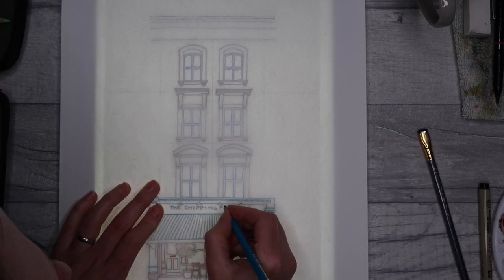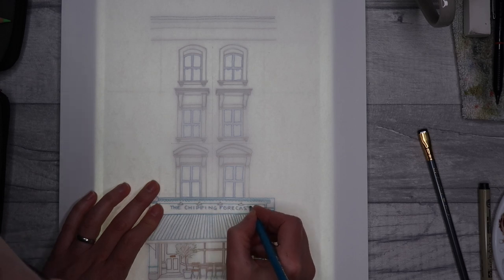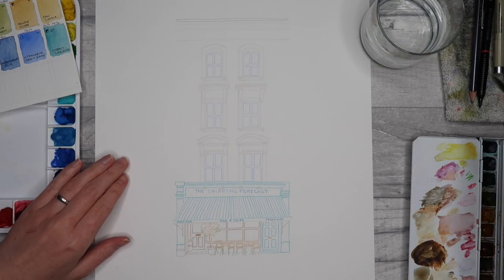This painting that I'm doing today, it's of a fish and chip shop in Notting Hill, and it's called The Chipping Forecast.